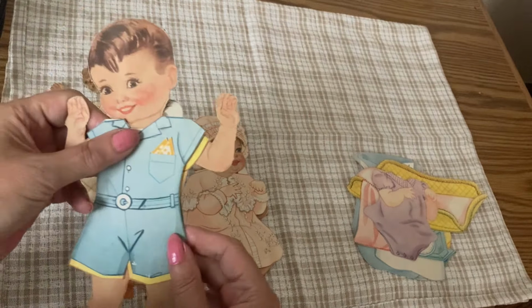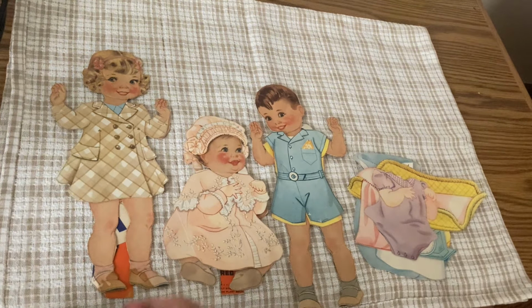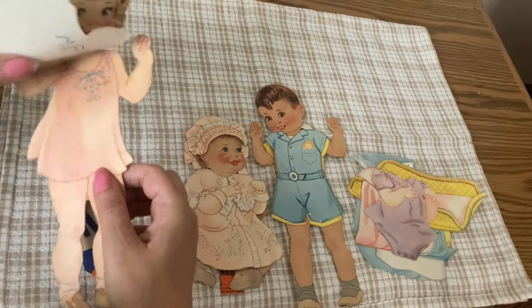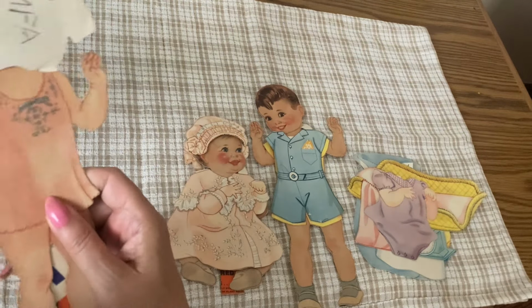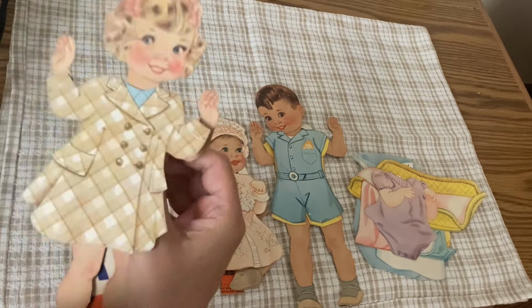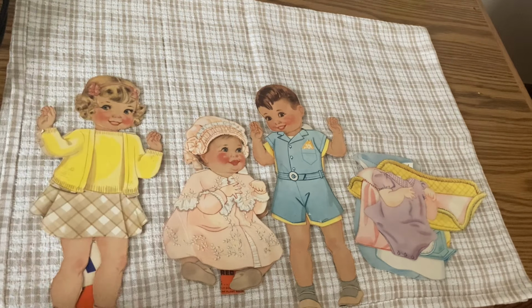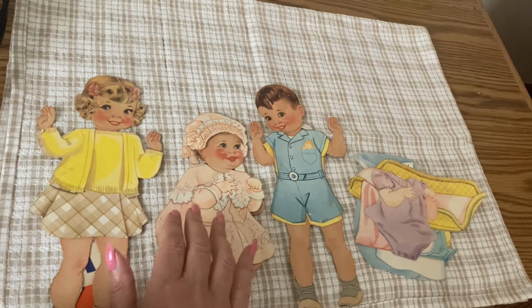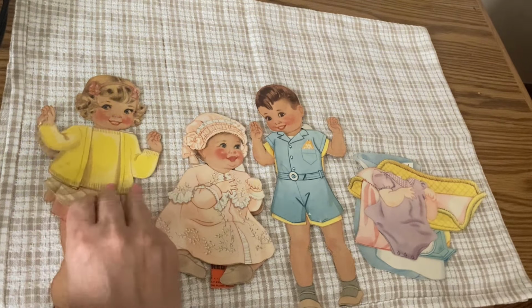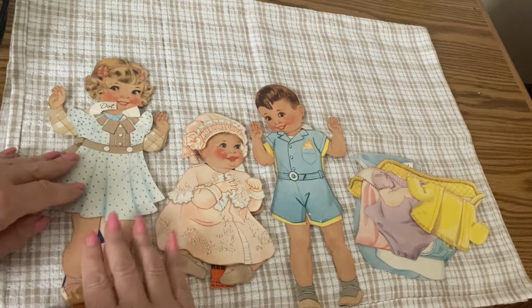Little shorts outfit. That yellow outfit's taped on him. And you're trying to take it off. And the dot comes off. She looks very smart in her. Oh no, it doesn't. It's taped on. Well, let's put her little sweater on her, her little cardigan.